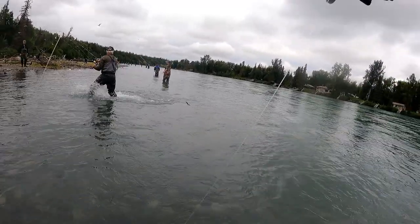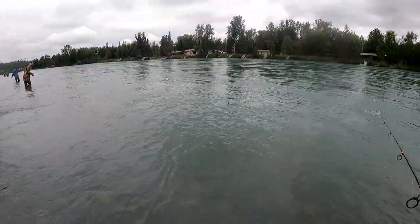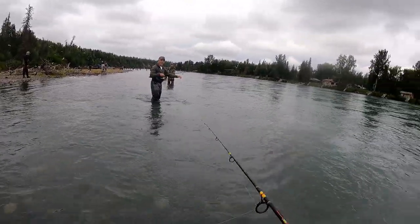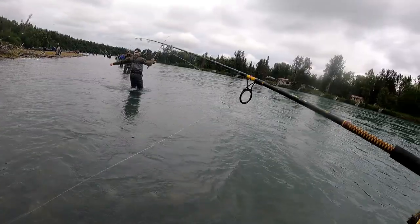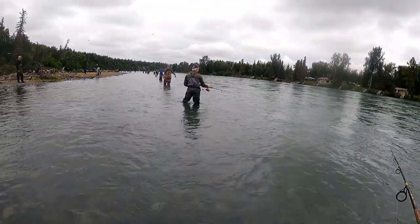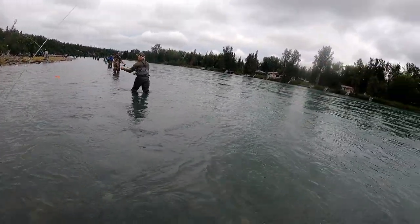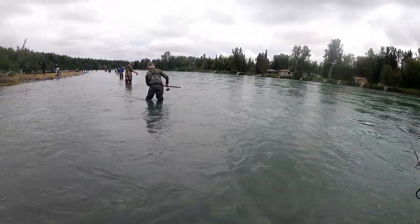Told ya. I got Scotty on one. I told him he was gonna get one. We got a stick. I stuck it to him. He catches more sticks. Yeah, right on, brother. You're the best at that I've ever seen on the Kenai River. Well, you're good at that stuff.